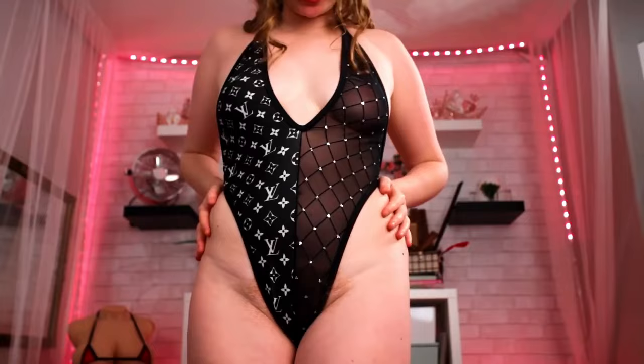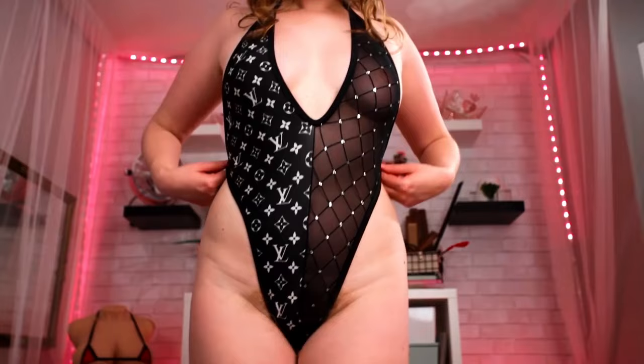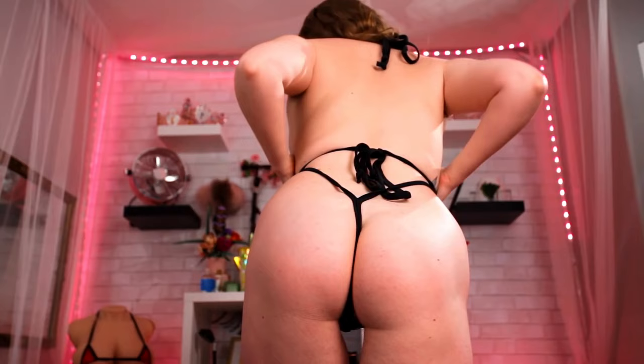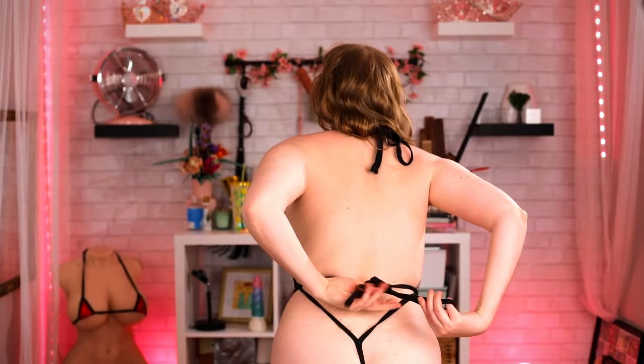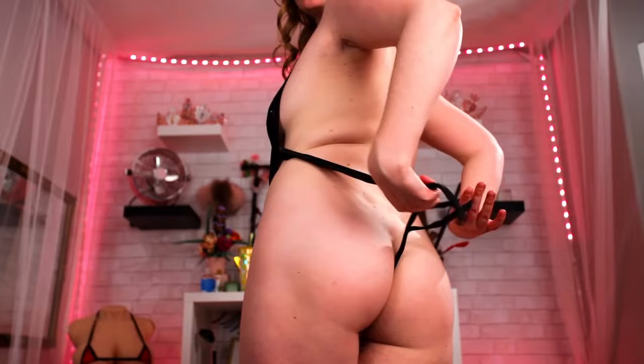Anywho, this one I really, really like. Also, since I said they're one size, obviously you can tell they're really adjustable. So if you had a way bigger booty than me, you just have to do a little shorter of a tie.